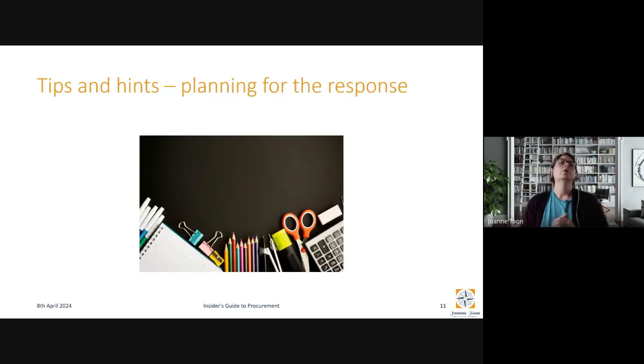So you've got your response in front of you, you're going to go for it. You really need to plan early for the response. Even if you don't have the capacity to actively work on it when it first lands on your desk, take the time to work out your timeframes, spot any areas which are going to be more complex and that are going to need more focus. Don't leave things to the last minute. So if you get an advance notice, if you get a forward planning opportunity that gives you the heads up, use this to your advantage.